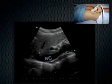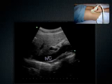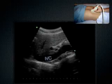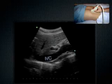Here's a hepatic vein draining in here. You come over here about 2 centimeters. Right about here, I'd be observing it. And there's really no change with respiration, so I would say this patient has a CVP greater than 10.